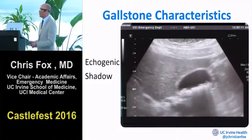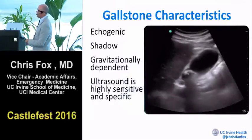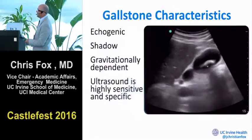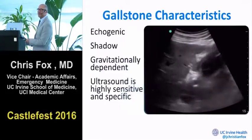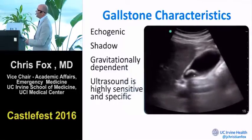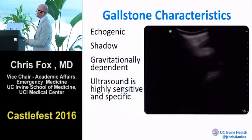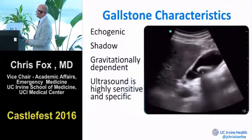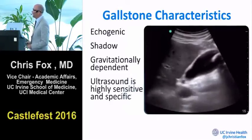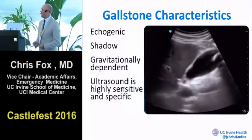You sit the patient up, you'll see the stones travel. Watch this one here. This one's down the neck. Now I'm gonna take this patient, lean him forward, and it's like it's crawling up to the fundus. How cool is that? It's like stupid pet tricks. You can have the patient lean forward, and then you can watch this little gallstone meander like it's got feet and goes right up there to the fundus. And I could watch this video all day long.